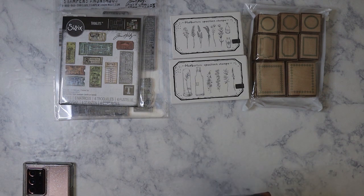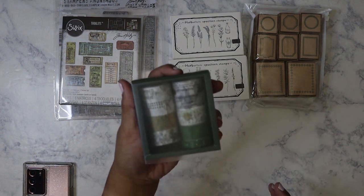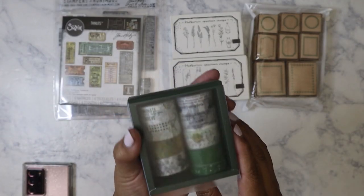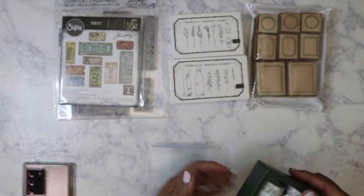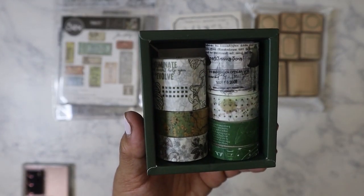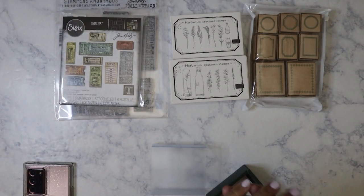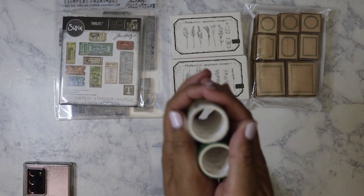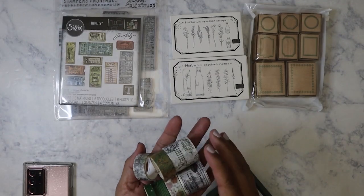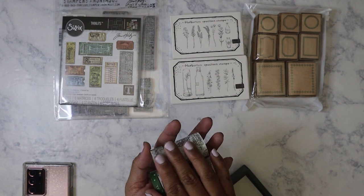So next thing I got here was this washi set. I think I got this for $6.99. I don't know if it's focusing. Let me take it out. Yeah, there we go. Okay. I liked it because it was green for one, but you don't get a lot, so beware. I mean, look at that. That's how much you get on each roll. So I have to be kind of sparing with this.